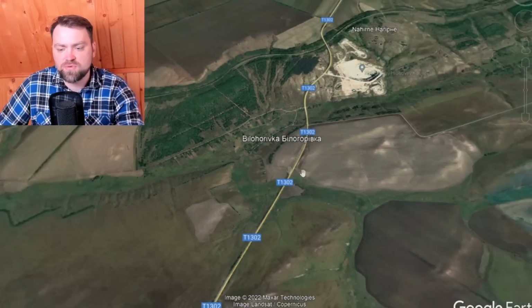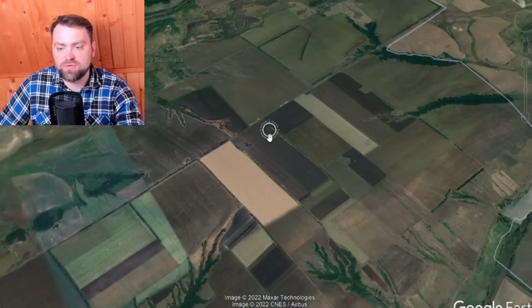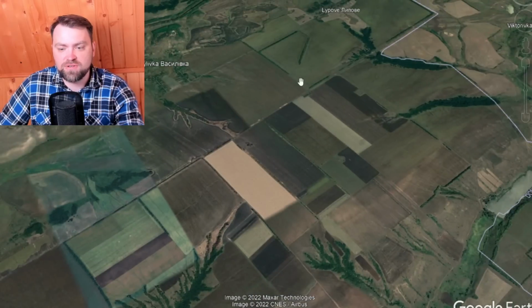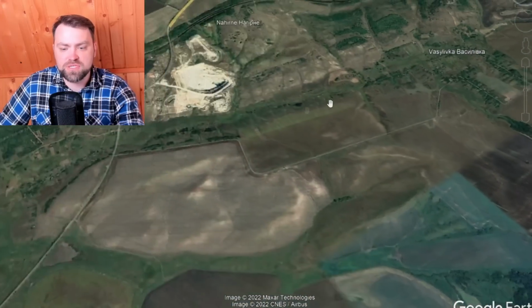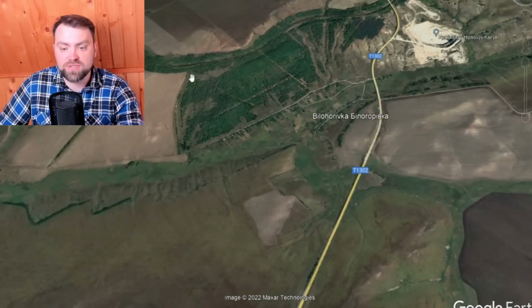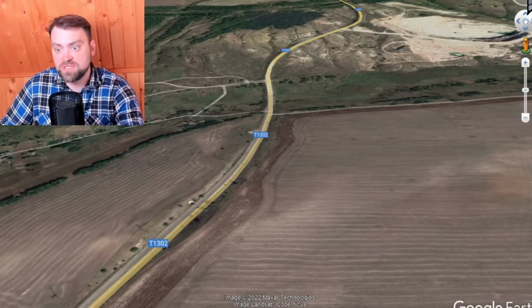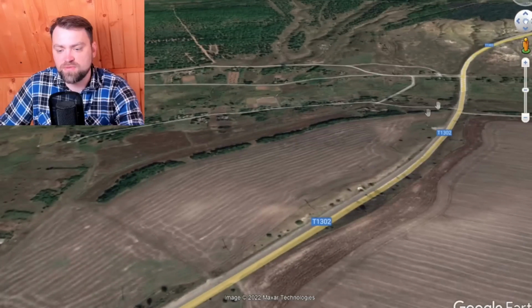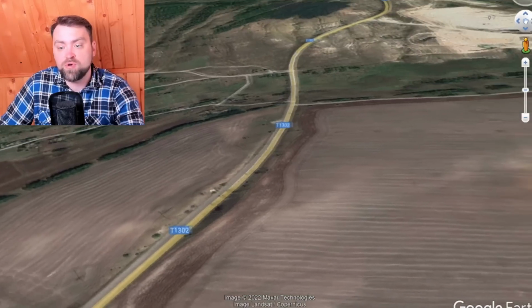How was it possible for the Russian army? Well, actually there were no villages on their way, so they just took the fields, they took these field roads over here, and they proceeded to this part, and so far they stopped near these forests over here. I just zoomed in to show you the terrain. So there is the sand pit, that's the part of the road that they were able to take, and I think they stopped somewhere here in the Bilogorivka region, but I would say they have no place to hide.